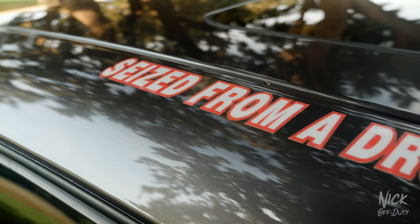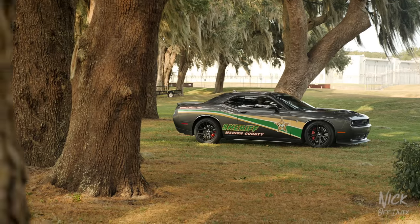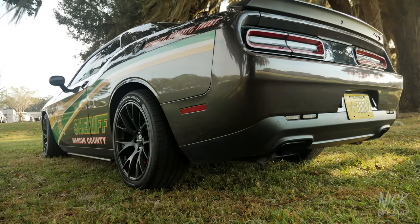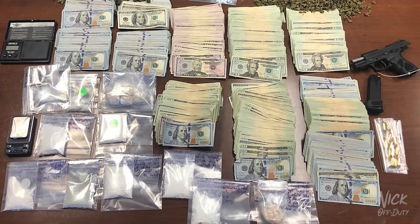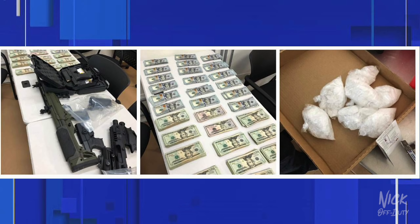So this one was seized from a drug dealer. Our drug agents were out there doing hard work. Someone was using this vehicle to sell the poison of heroin to the public, and he was caught. So as part of Florida law, you lose everything. You lose the cash, you lose cars, you lose houses, anything you were using to sell that poison, we take it from you, and we put it to good use, is what we're doing today.